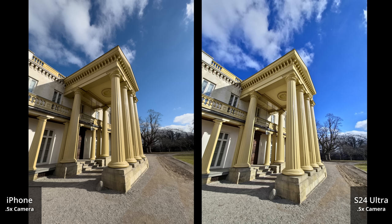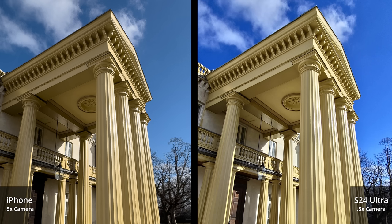And the S24 Ultra was more saturated in contrast. I know that a lot of people prefer that look, but if you know me, you know that I'm not a huge fan of the oversaturated contrast look, but that's subjective.